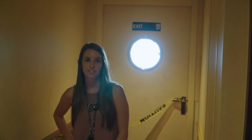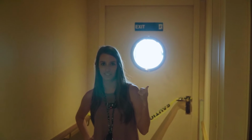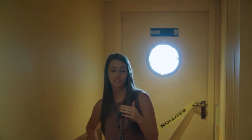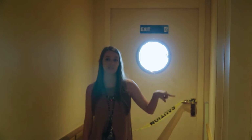So we came out today to try to get to the secret decks. The secret decks on the Carnival Venezia are decks 6, 7, and 8. Apparently it's 5, 6, 7, not 6, 7, 8. 5, 6, 7, forward. You have to go through some rooms to get here. And they are these doors with little portholes in them.